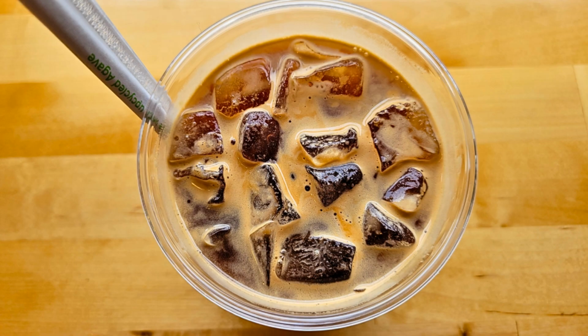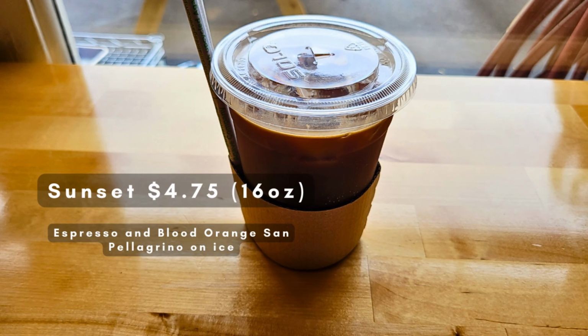With each sip, I could taste the perfect balance of acidity, sweetness, and bitterness. The sparkling blood orange water brought a playful effervescence to the rich, full-bodied espresso, creating a mouth-watering and refreshing cold coffee drink that was simply divine.